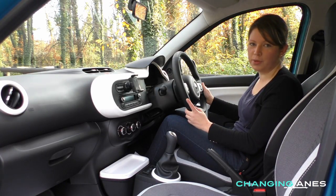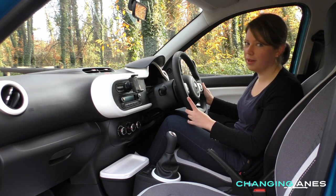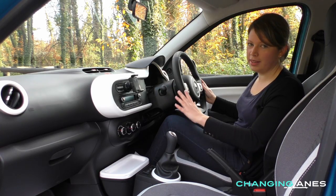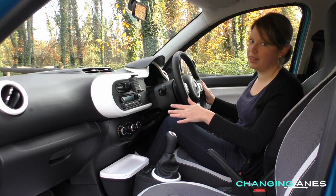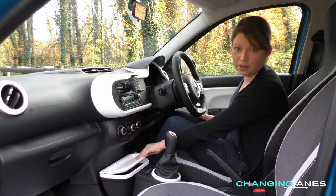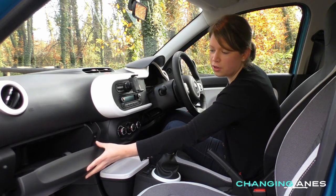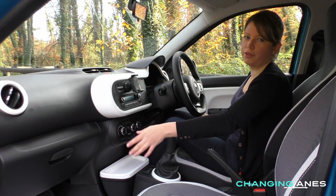The cabin of the Twingo is just as bright and cheerful as you would expect from the outside of the car. I love this modern uncluttered dash design. The white and black trim is standard on all cars, but you can add pops of blue or red. Now storage is very good in here. I love this bin here. You can throw a lot of clutter into that. The glove box again is a good size. It goes back quite a bit and it's recessed so it doesn't impede too much into your front passenger's leg room.